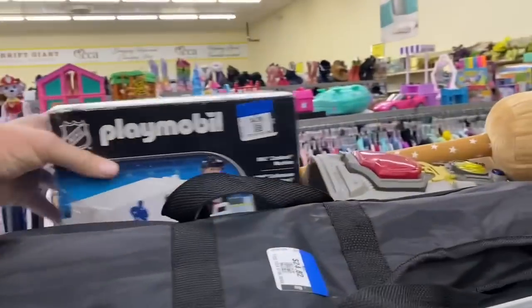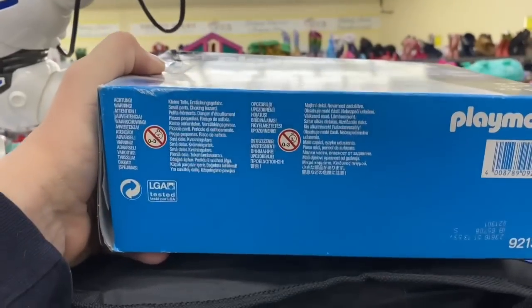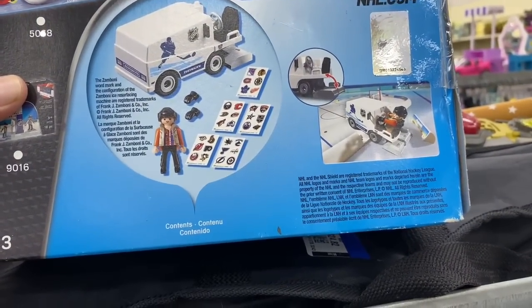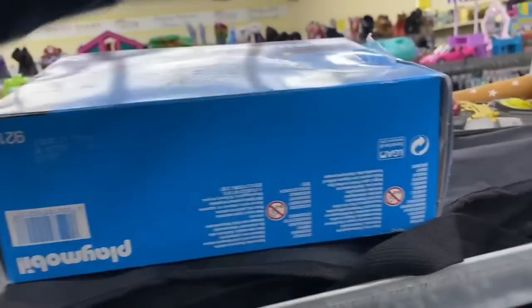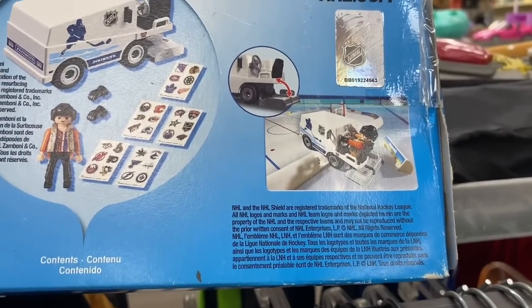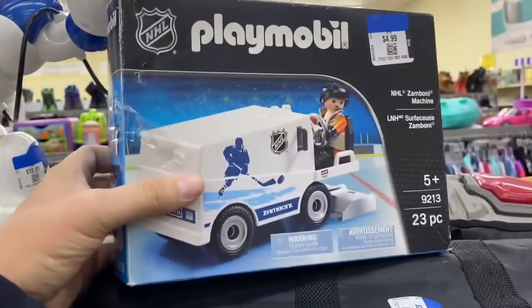What's this over here? We got NHL Playmobil. This has got to be old, right? It's got to be from the 90s, I'm assuming. I'm looking for a date on this thing. I don't really see anything, but it looks old. The box kind of feels old too.